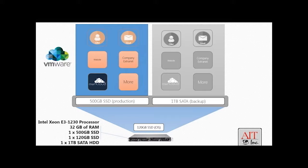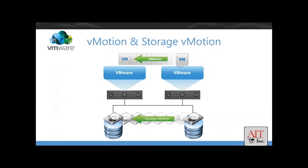We'll do a multi-server environment here in just a second, but I want to talk about some features before we get there. The first one I want to talk about is vMotion and storage vMotion. With vMotion, it's essentially moving the memory and processing power for a specific virtual machine from one hardware environment to another. So all that is just saying, hey, I'm machine A, you're machine B. I'm going to pass you everything that's running in memory for this virtual machine, and when you have everything, then you own that VM, and that VM is then yours.